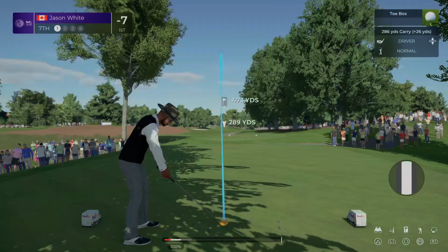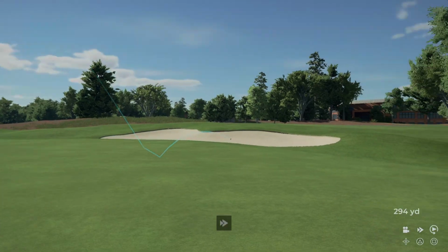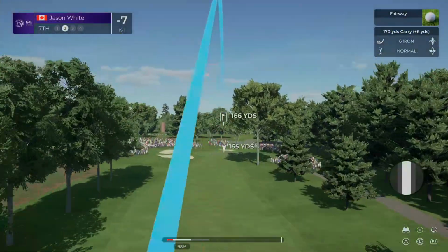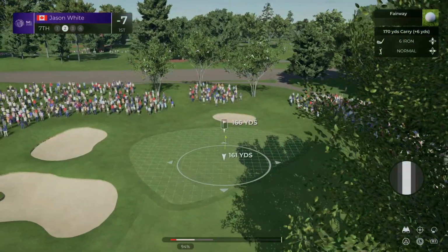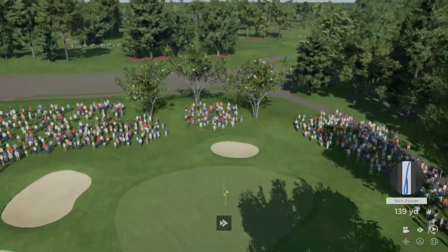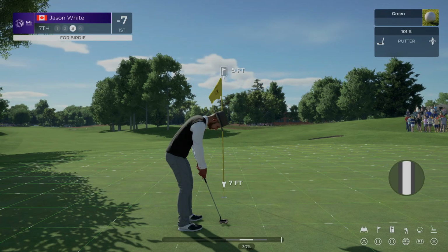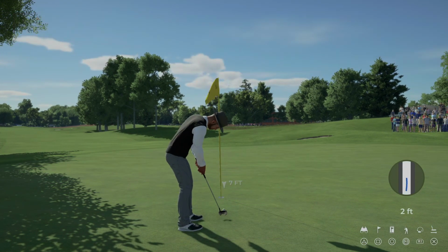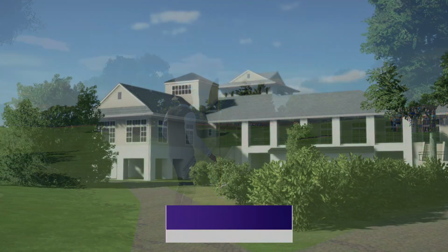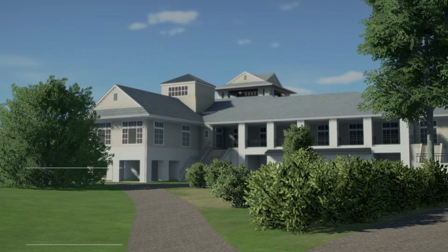The 7th at TPC Southwind is a strong par 4 measuring 482 yards from the back tee. A big clump of trees on the left, and the one on the right is to be avoided off the tee. Also, a good angle to attack this green is from the left half of this fairway with a huge greenside tree that also affects any poor approaches. Oh, this will be good for the momentum. Let's make this birdie putt. And that putt will give them birdie number 6 on the day. And with that, he'll move to 8 under par.